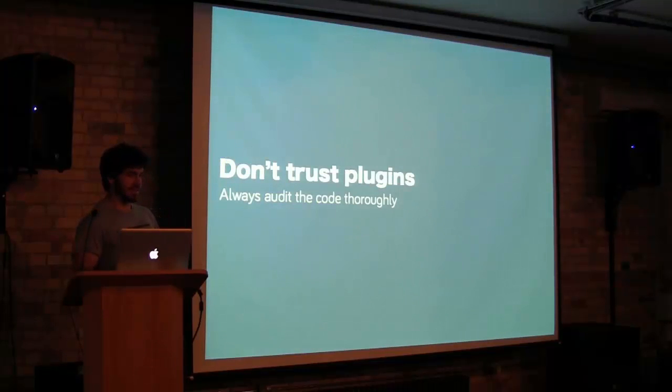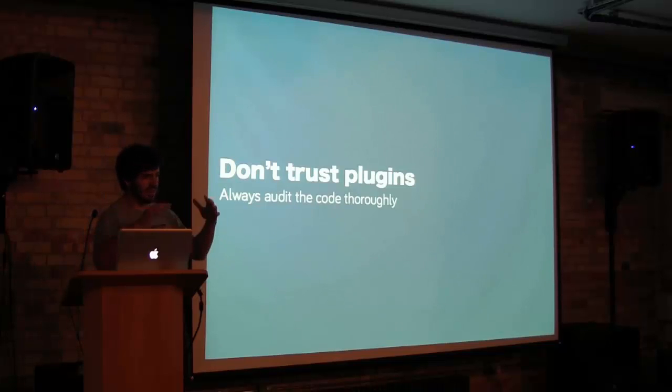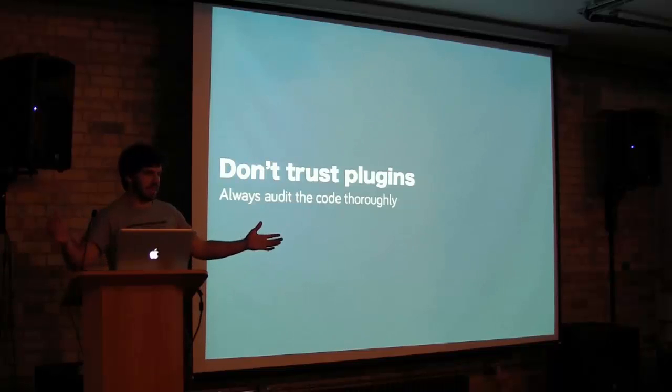Don't trust your plugins. Pretty much make sure you always audit the code whenever you want to install a plugin. We have to install a plugin across every website in our network. So if it doesn't work in a certain situation, one of the websites, then it's bad. We can't have it taking down the entire network.